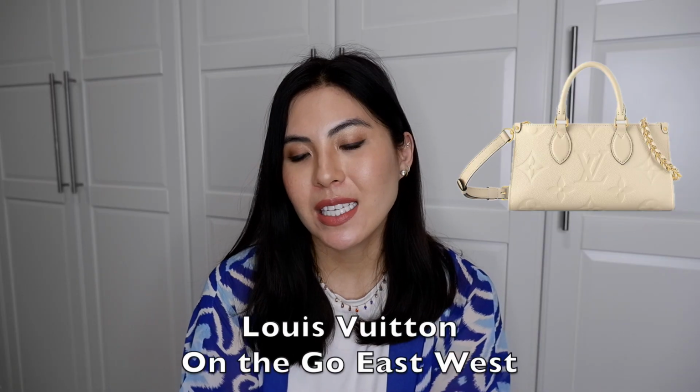It's a great one. The strap goes so well as a crossbody, and then you can double it up as a shoulder bag. Love it. The leather is impeccable. The style just works so well. It goes as a crossbody, it goes as a shoulder bag. Love it so much. The next bag is from Louis Vuitton.